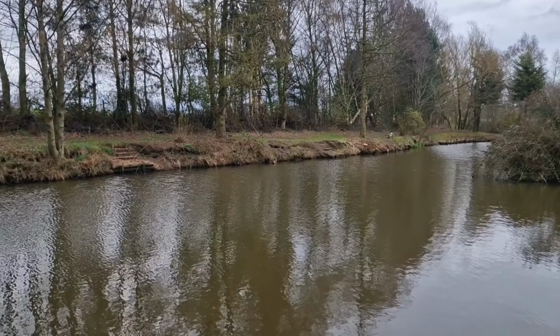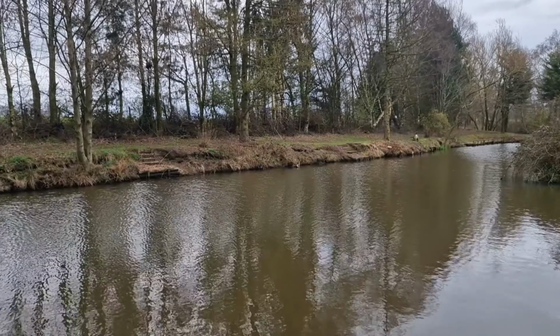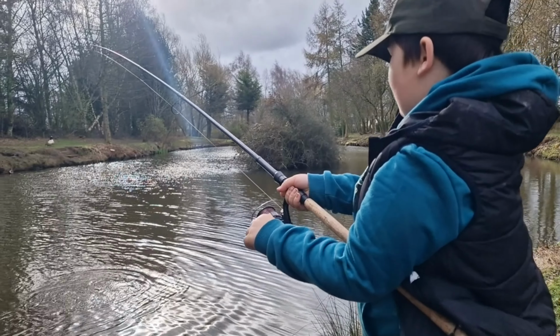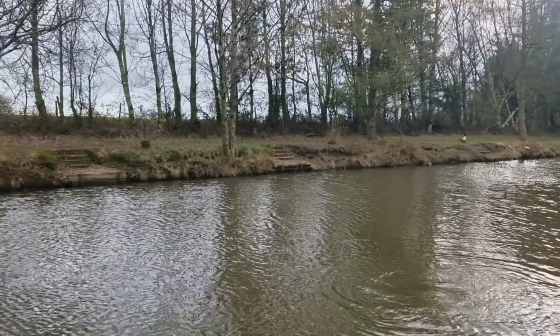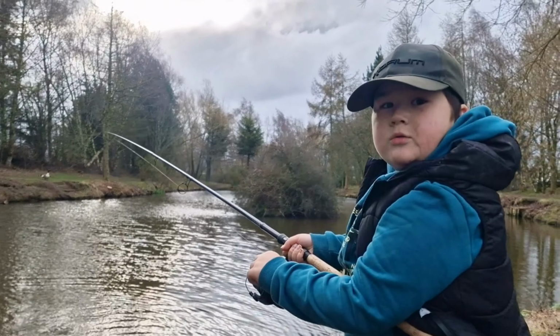I've just got the rods in now, just sitting back, chilling out, and hopefully we can get the first carp of the year. Well, the left hand rod has just gone on the pop up over that little bit of particle, and just help Joshy round this rod a little bit. Apart from that, how you doing?